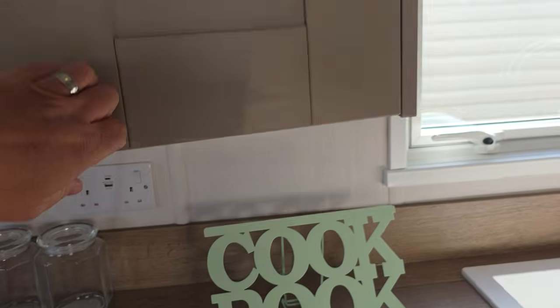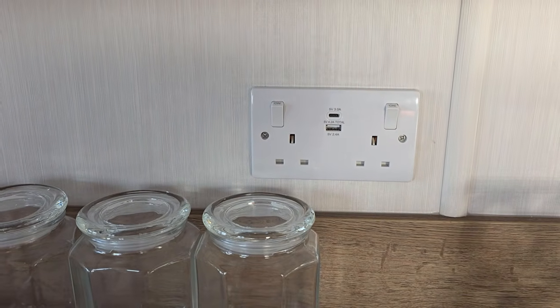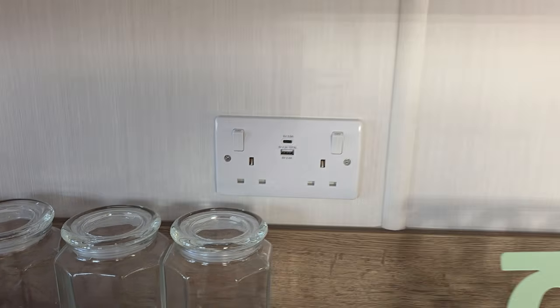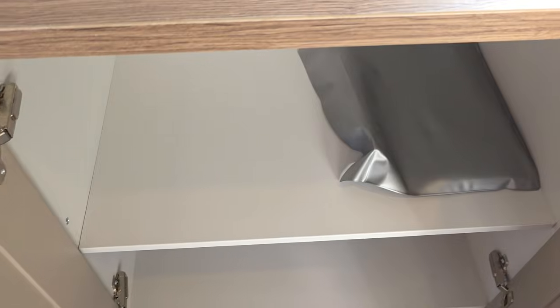Look at that, we've got plug sockets with varying different USBs, so you can get your power chargers in to quickly charge things up. Plenty of cupboard space. I mean, there's loads and loads of storage in this kitchen. Plenty. You're not going to run out of space, I don't think. You've even got a wine rack.